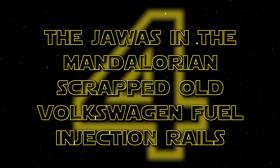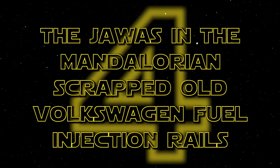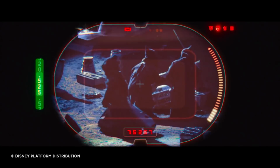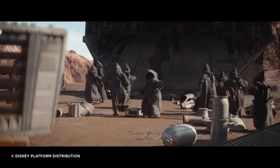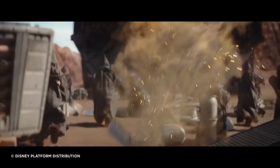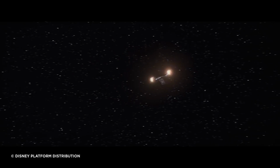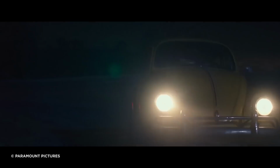Number 4. The Jawas in The Mandalorian scrapped old Volkswagen fuel injection rails. The Jawas in The Mandalorian literally pulled Din Djarin's starship down to almost nothing, rendering it incapable of flight, and scattered all over the place were various starship parts. Of course, in the real world, they weren't actual parts for any starship, they came straight out of a Volkswagen.